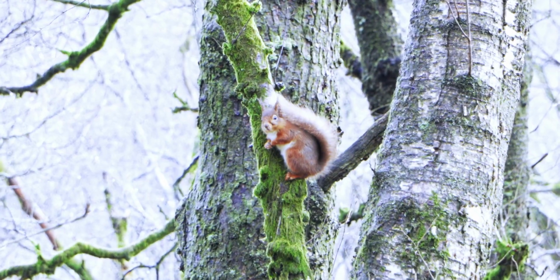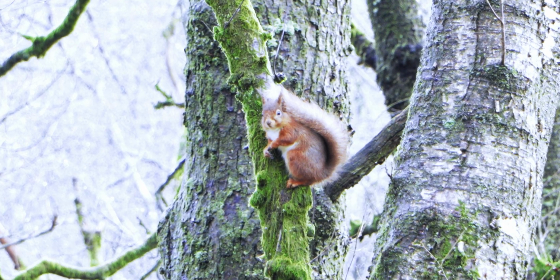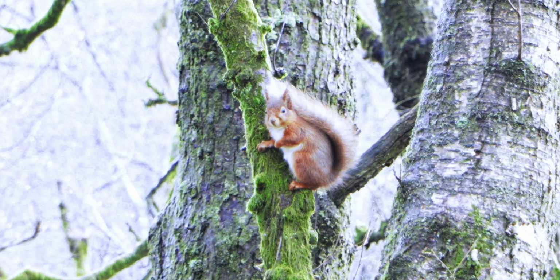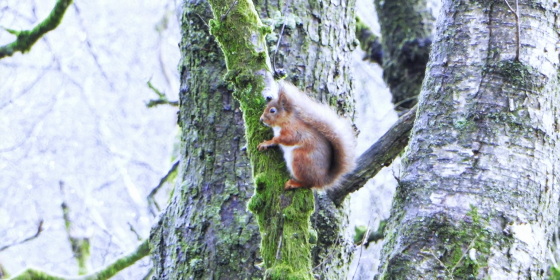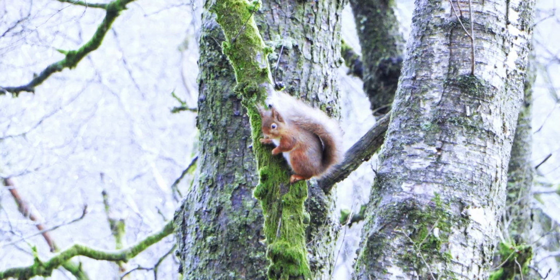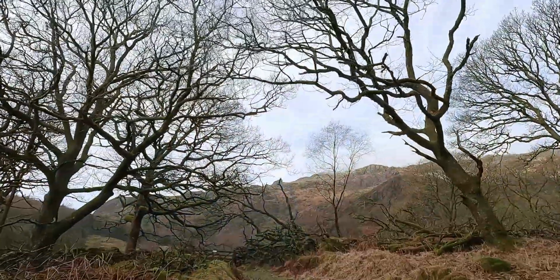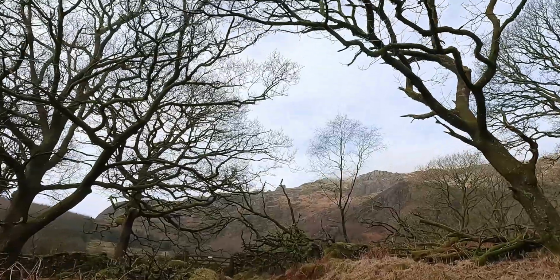I can just see a red squirrel. Oh, that was rather magical. It's been a little while since I've seen a red squirrel. And in Great Wood too.